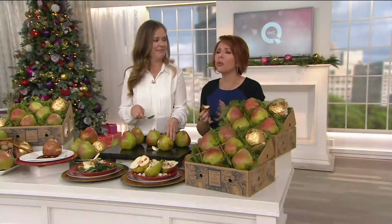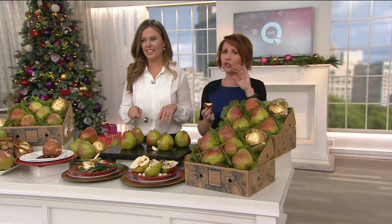It is so sweet. It is so juicy. It's not like anything else. And if you want to enjoy them on their own, they're almost big enough to share because they're so large. They're huge. But I love this.